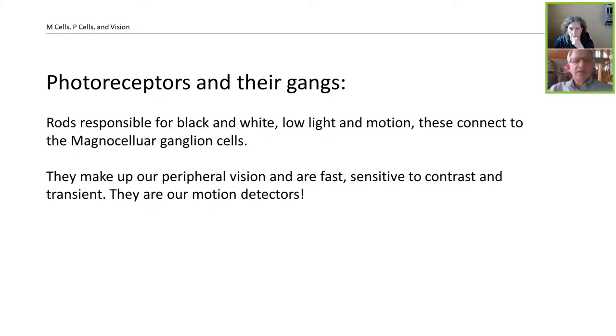Now, photoreceptors and their gangs. And that means ganglion cell systems, of course. You know, we all know about rods and cones. The rods are responsible for our peripheral vision, the low light, the black and white kinds of things. And there are magnocell or M cell system. They are very fast, very sensitive to contrast, and very transient. They're really our motion detector system. And that's why when people have trouble with hypersensitivity in their peripheral vision leading to balance and other issues, it's usually the peripheral vision, that M cell system, that's responsible. Cones are our central vision.